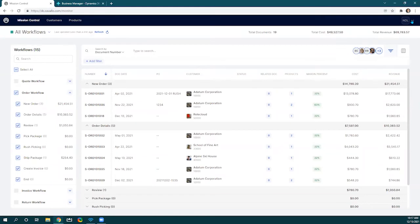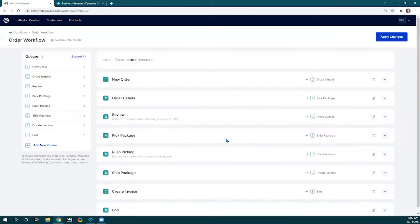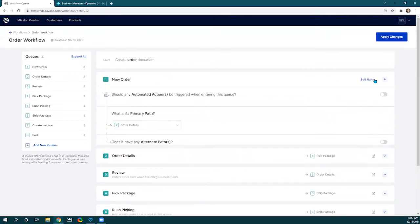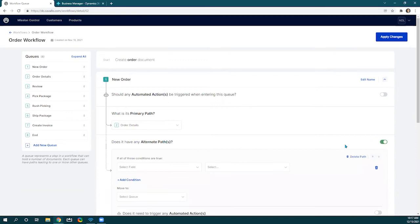In order to create that in my workflow, I can go to the top of the screen, go to workflows, and then of course, we're going to be modifying the order workflow, so that's what I'll choose. And then here are all of the queues that we were looking at in mission control, all the queues that exist in my workflow. New order, if I click this pencil to edit it, you can see that every queue has a primary path. That is where documents are always going to go, provided that we don't have any alternate paths set up. And of course, I don't yet for these. Let's go turn that on.